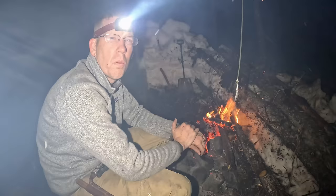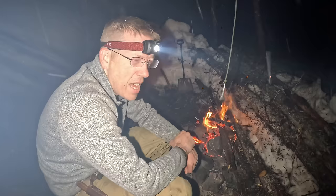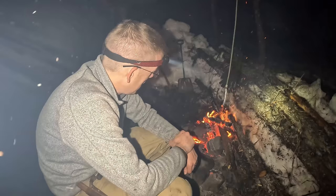Well, I got my shelter up, including my cot here. It's a bit fidgety, but man, once you get it up, it is so comfortable. It is very warm in here, and I've got a place to sit, and I'm not getting rained on, and the wind's not on me. Pretty nice. But I think it's time to start making some dinner. I am hungry.